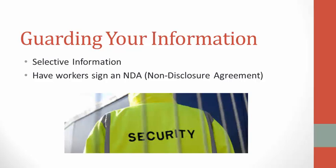It's also really important to guard your information from information theft. One way you can do that is to give out information selectively. So don't give your whole business model to your book sourcer, your book lister, or your book sales manager, even for that reason. Just give them the information they need to know. Book sourcers need to know X, Y, and Z. That's it. Book listers need to know A, B, and C.